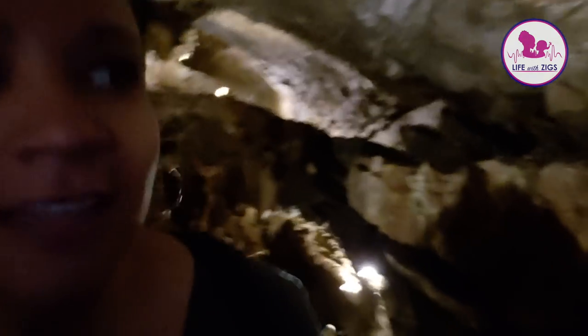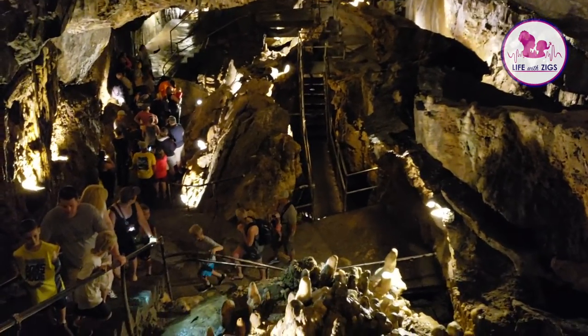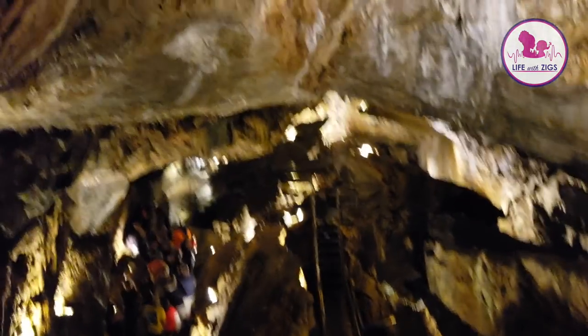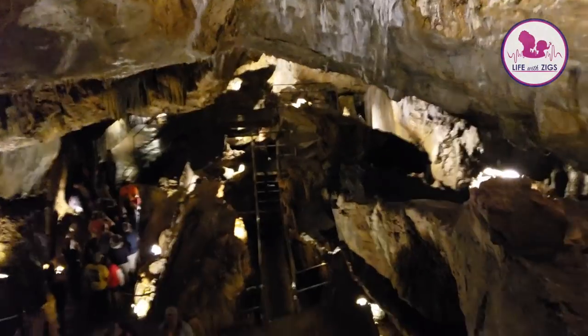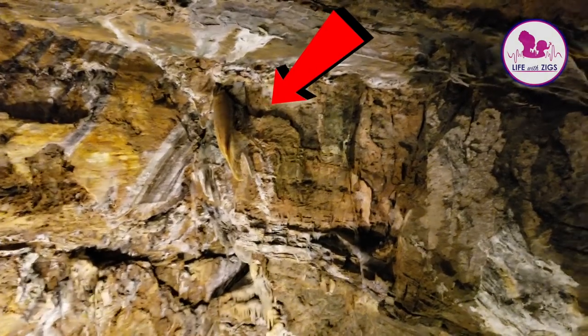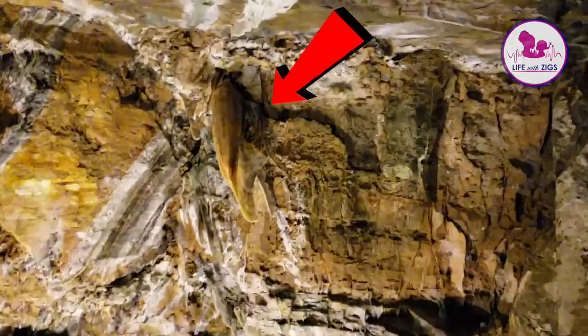All right, we're going higher. We made it to the top. That's an ear of corn right there. Then that's a new thing. They say it stays cool because of this. They say that. That's an ear of corn.